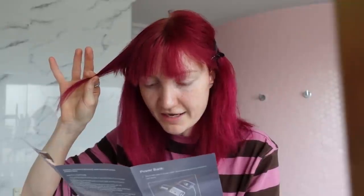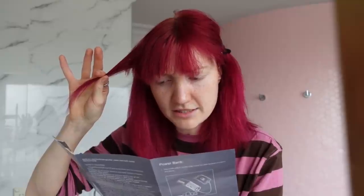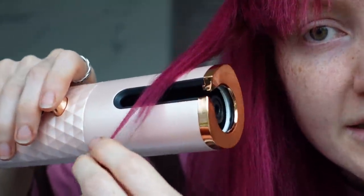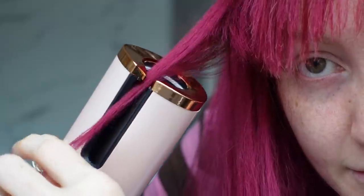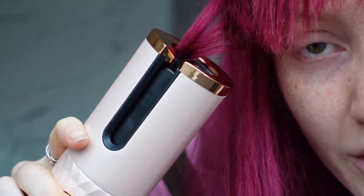Lay the section of hair through the curling chamber and hold down the start button to activate the motor to draw the hair into the curling chamber. Into the chamber of secrets. Or the chamber of screeches if it goes badly. So what, just like this? Nothing happened. It's not sucking my hair in. Or am I meant to actually put it in there? I think maybe like this? Oh God, now what?